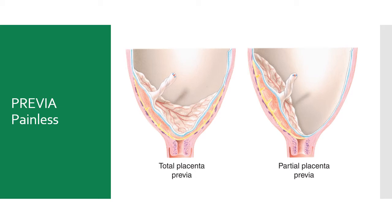The os is the opening in the cervix, and so you can see here that it's low on the lower uterine segment. In this picture, it uses the terms total placenta previa and partial placenta previa, and we've gotten away from using those terms. Those are older terms, and now it's either previa if it totally or partially covers the os, or it's just a low-lying placenta if it's near the cervix but does not cover the os at all.